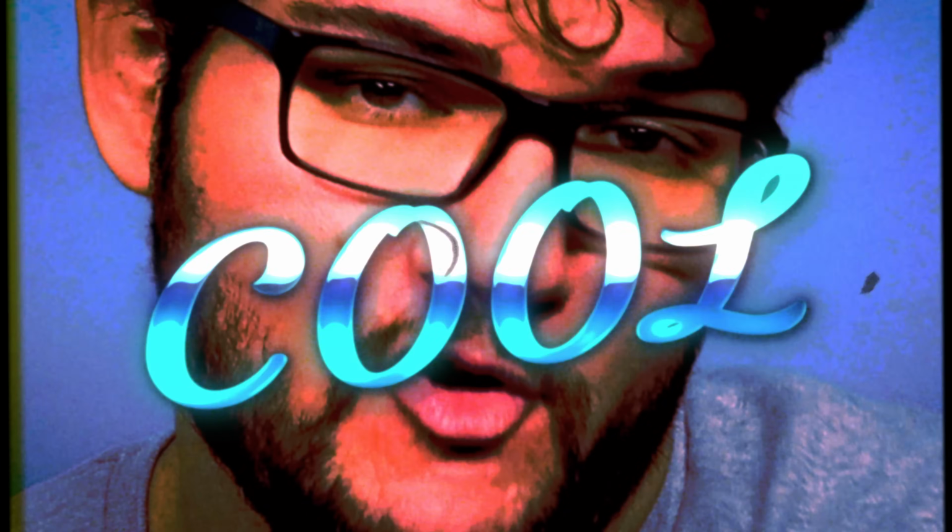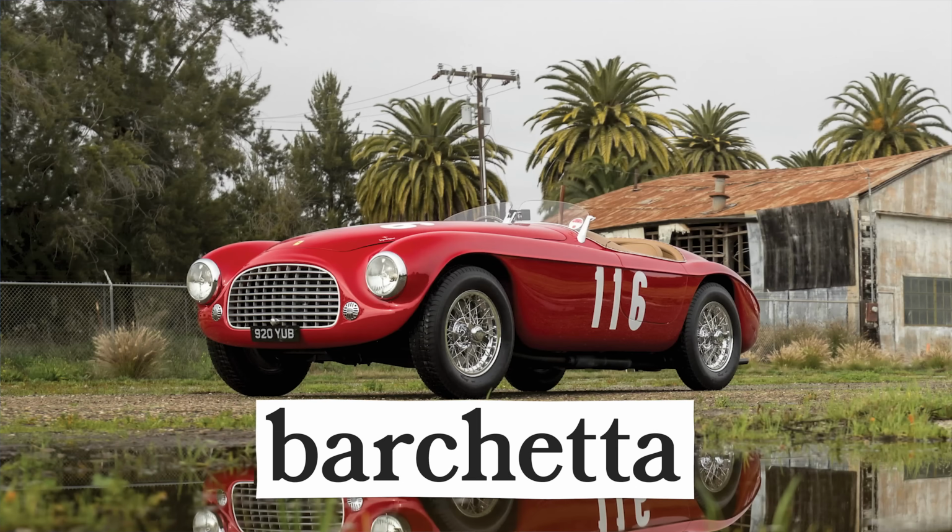Cool. Another class of open-top 2-seat sports cars is the Barchetta. See how it kind of looks like a skiff or a speedboat? Unsurprising, since barchetta is Italian for little boat. A barchetta is like a roadster in that it's compact and truly topless, but instead of a full windshield, it has a short, transparent wind deflector, which I know sounds like the same thing as a windshield, but it's not.